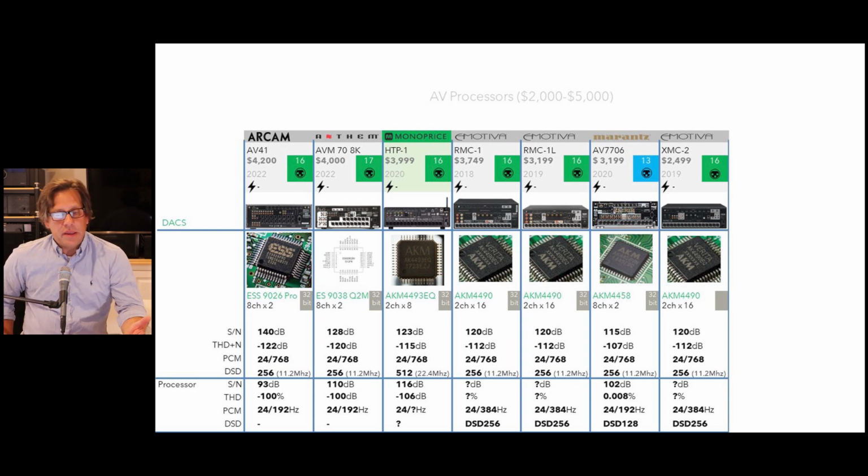Now, on paper, the Arcam with the AV41 has some of the best specs out there as far as their DACs, but Monoprice is rating their measured output from their processor higher than anybody that does publish, at 116 decibels and a THD of negative 106. But they're not telling me what they're doing as far as PCM conversion. We'll assume it's 24-bit, but is it 192 or higher for PCM decoding? And I can't find any information on whether they support DSD, Super Audio CDs.